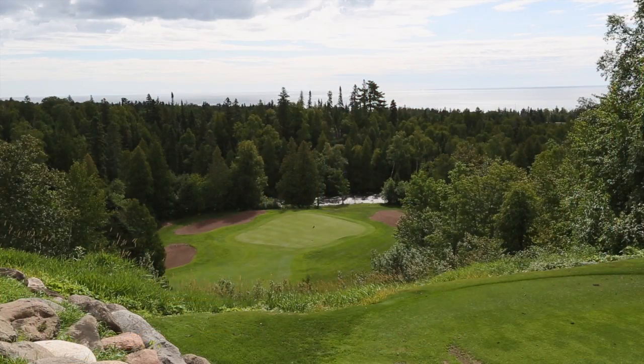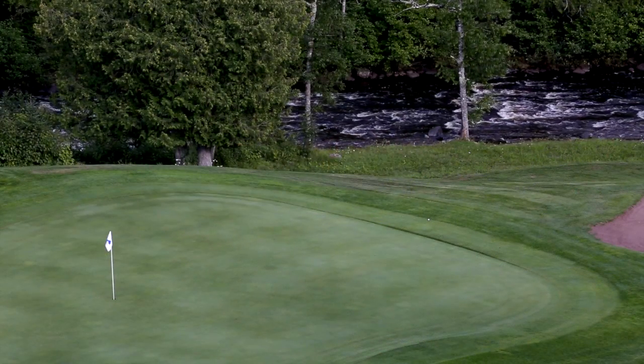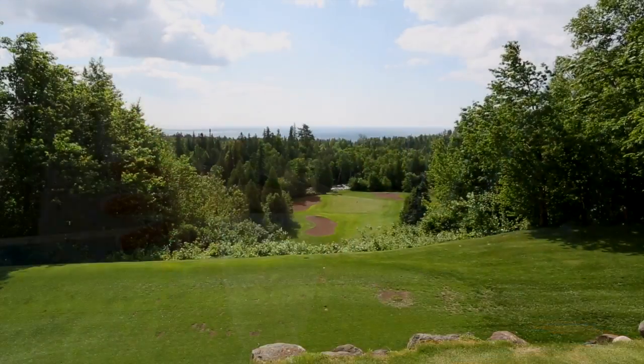Well, the 8th Canyon is another one of your signature holes. It's got the view of the lake, it's got the beautiful trees, and of course it's got the river. So it's a trifecta in terms of the aesthetics. A drop shot par 3 is always an inherently interesting shot. It's a very good hole, but the one thing we thought we could do to improve it, besides the views and play-wise, is right now it's a small green.